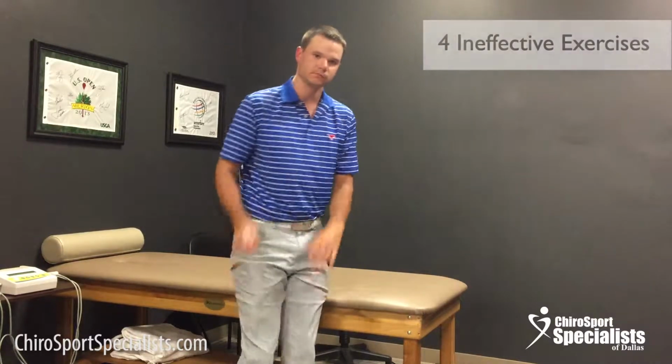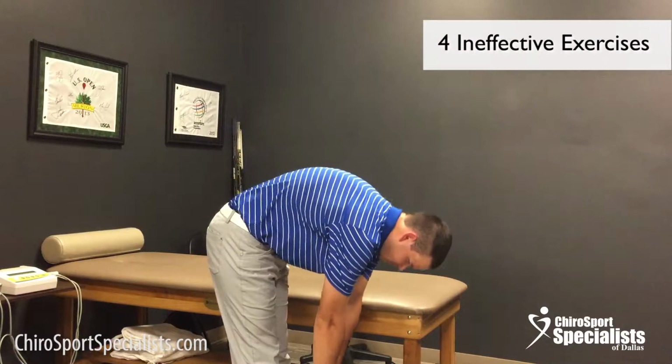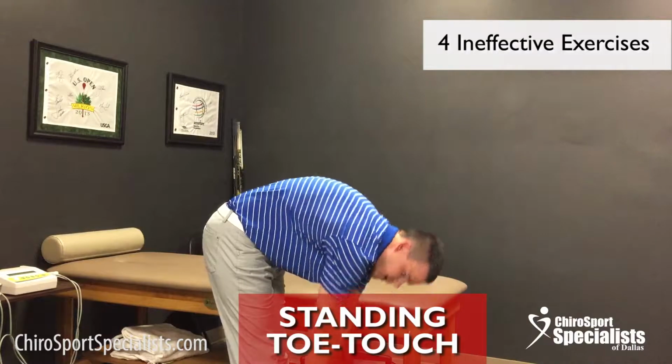So I'm going to go over the four worst exercises you could be doing for your back, not just poorly performed, explain a little bit why, and then four better alternatives. So we're going to jump in. Here's number one, is just standing toe touch.